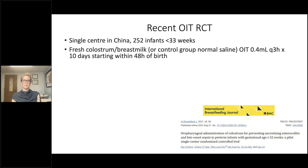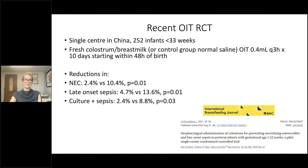There's been one study that wasn't part of any of these reviews because it just came out last year. And this is a massive study in that it's really a third, again, of the number of babies from all these other studies combined. It's a single large center in China of very low birth weight infants, and they randomized babies to fresh colostrum or normal saline OIT, for a relatively large amount, 0.4 mL, for 10 days. They actually did find reductions across the board. So significant improvements in NEC, in late onset, as well as culture positive sepsis, and interestingly enough, severe intraventricular hemorrhage.